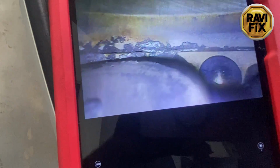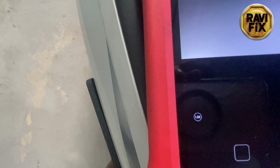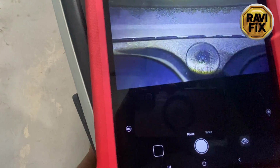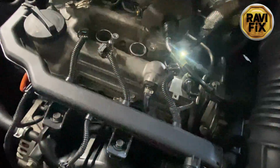Do you see that carbon deposit on the cylinder wall under the valve? It shows some carbon deposits inside the cylinder on the cylinder wall. But now I put my borescope into the number 1 cylinder. I need a little time to focus it, so let me focus it. Yeah, do you see how clean the cylinder wall is compared to number 2? Here you can see the injector tip and the cylinder wall. It is so much clearer than number 2.